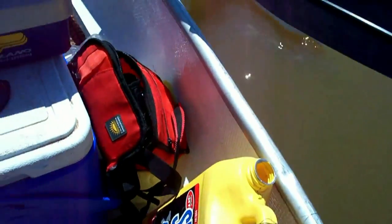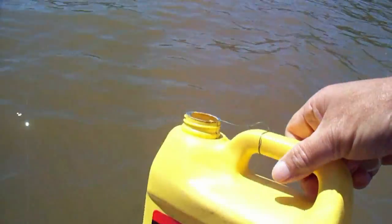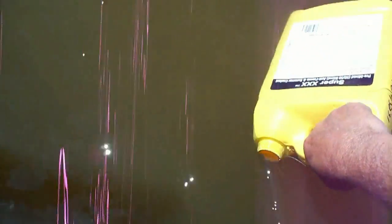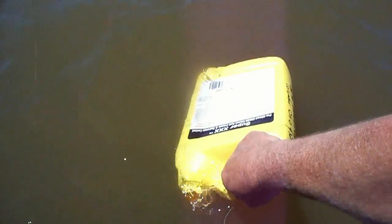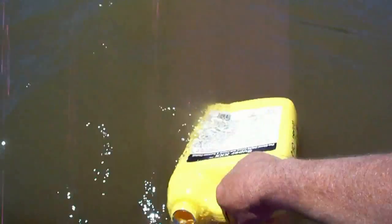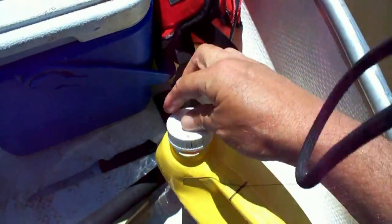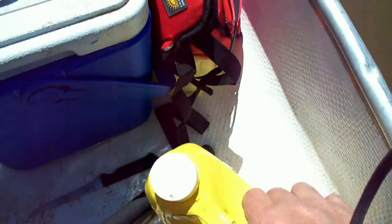A little bit of jug fishing. This is all you need, a jug, put your name on it, a little bit of line and a hook. Now here's my secret when it's windy. I'm going to put a little bit of water into it. That'll keep the wind from blowing it off the lake like a speed racer. So you just cap it, bait it, and toss it.